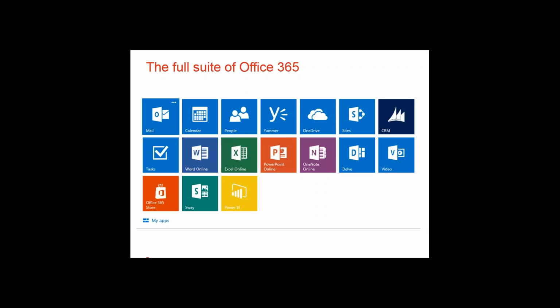So these are all my applications. There's a couple there that you may not have heard of that are quite new. Sway and Delve are two very new products. Video is reasonably new as well. That's Microsoft's attempt at YouTube-type videos internally for Office 365. So at a high level, they're the things that come with Office 365, but Microsoft have a pretty advanced roadmap that will continue to grow, and you'll continue to see more and more things added to this suite of applications. But just to reiterate, you don't need to use all of them, and you can pick and choose which ones you want for your organisation.